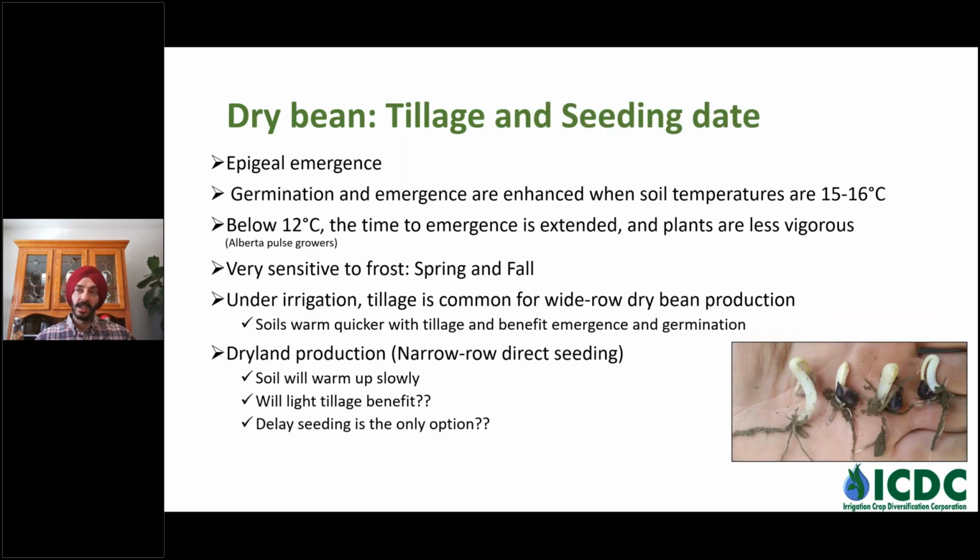So the first project we did was focused on tillage and seeding date. The idea was dry bean being an epigeal germination crop. By that, I mean that both soybean and dry bean push the cotyledon out of the ground when they emerge. And the newly emerged plant is very prone to frost damage. So the idea was to see if tillage or seeding date would enhance the germination and the plants being more vigorous. Dry beans usually like warm soil temperature.